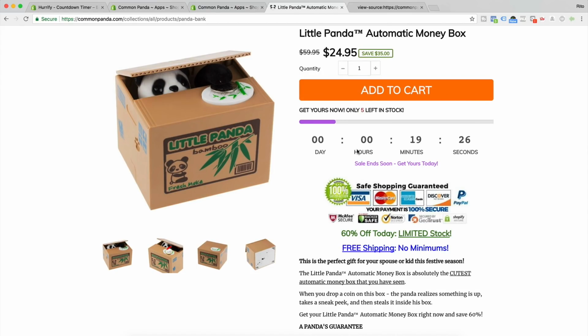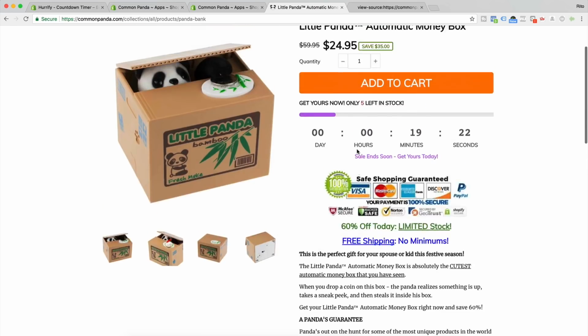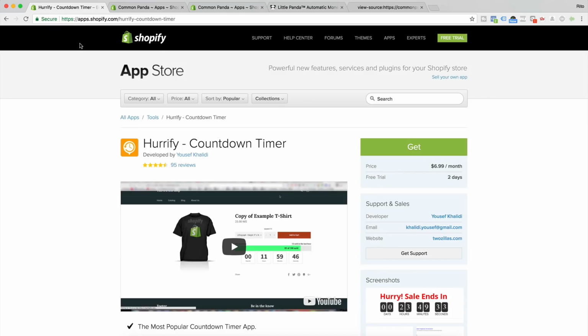Now, here's the thing. If you're testing multiple apps out, let's say you're one of those testing guys, like you like to experiment with different apps. So you test out Hurrify, you test out a bunch of other countdown timers, you disable Hurrify, you install another one, you disable that, you install another one, you finally find a countdown timer that you like, all right? So what do you do? You let it run, right?